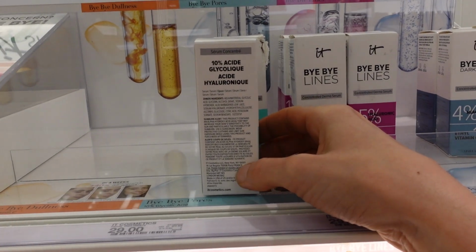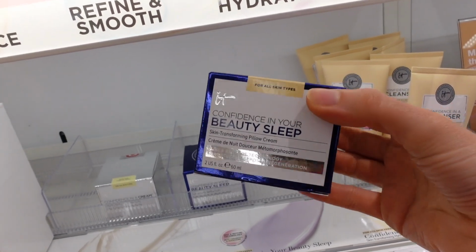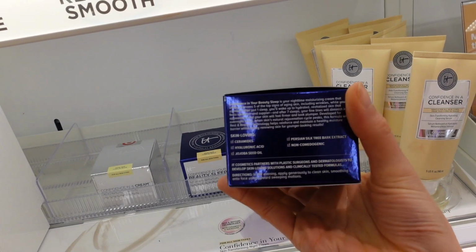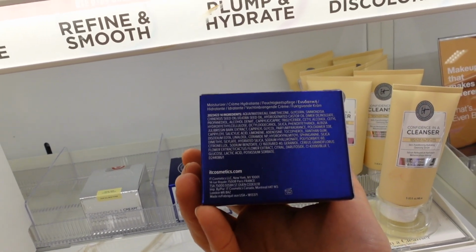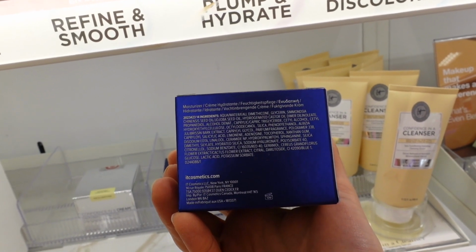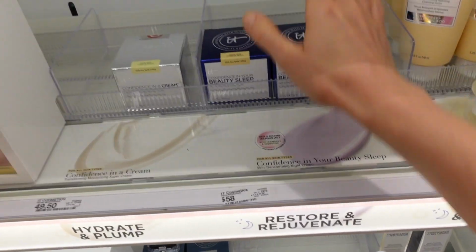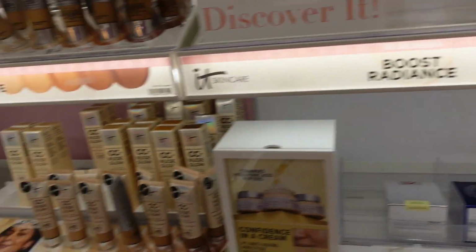I'm not seeing much else here. Confidence in your beauty sleep. I'm kind of hoping that this product doesn't have fragrance and has melatonin in it, because I'm on the hunt for melatonin products these days. I see fragrance and I don't see any melatonin, but I see ceramides. So this seems like a scented ceramide moisturizer. For $58, you guys, let's not say we did.